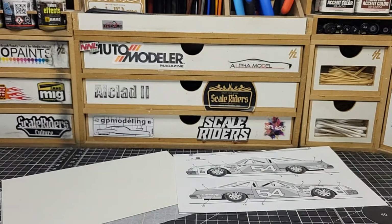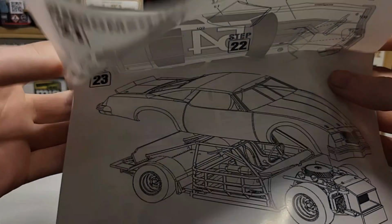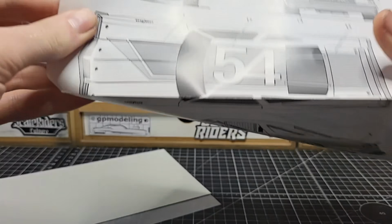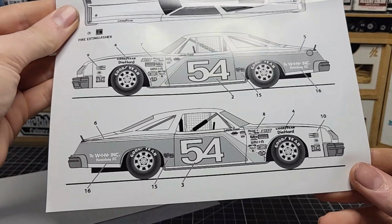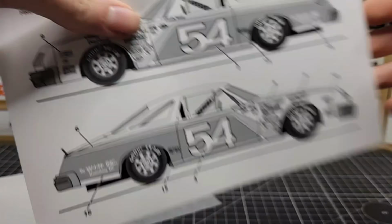So pretty cool. There is our final assembly and decal placement. There's our decal placement. So nice and large and big. Pretty neat. Very cool. So got that.